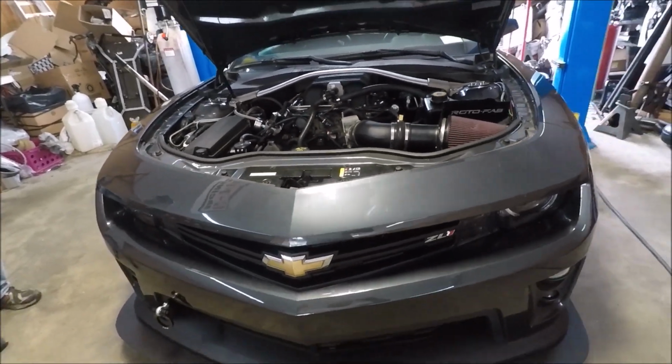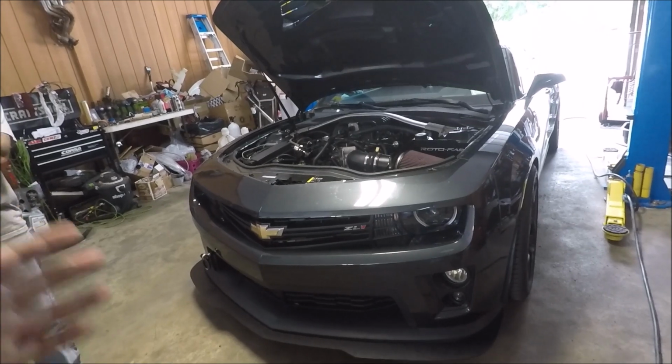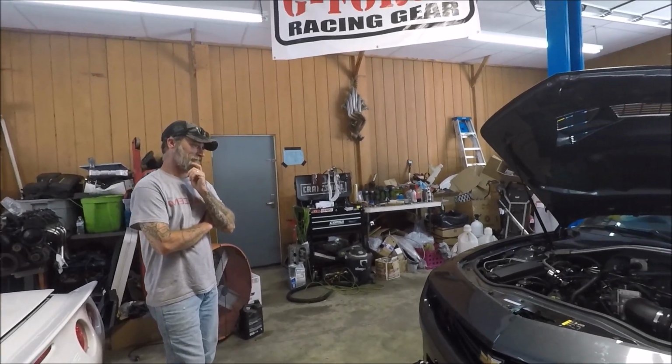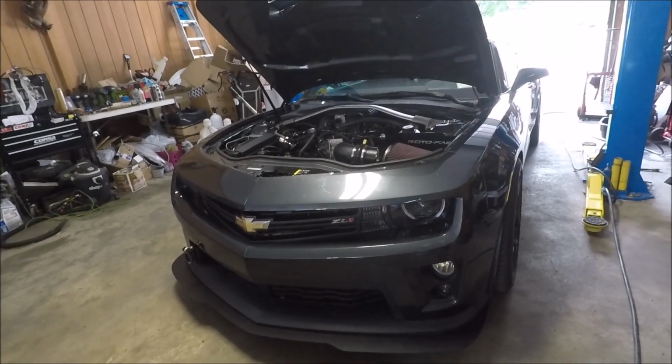So this car is built pretty dang good. It's got a lot of potential, and like I said, this thing is going to probably make 850, and Mitch is going to go for a ride then. Yeah. It's going to be awesome. Awesome. So that's in the works. Mitch, you want to start this bad boy up so people can hear this thing?